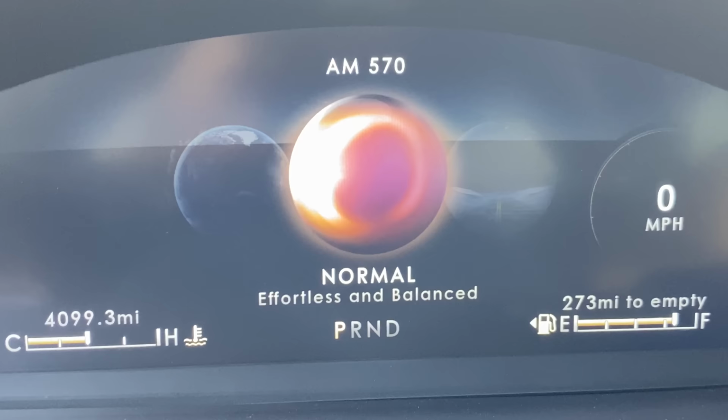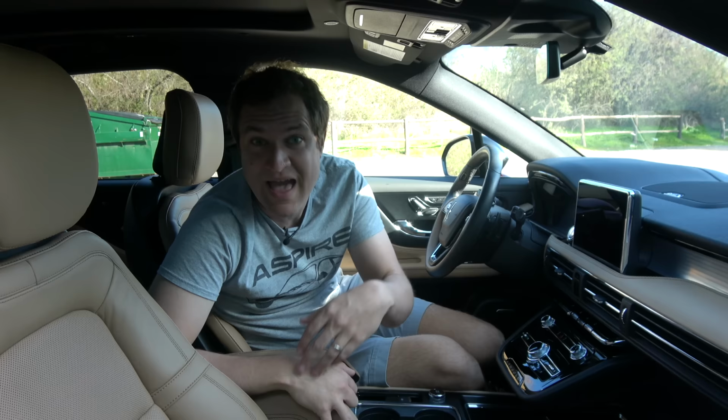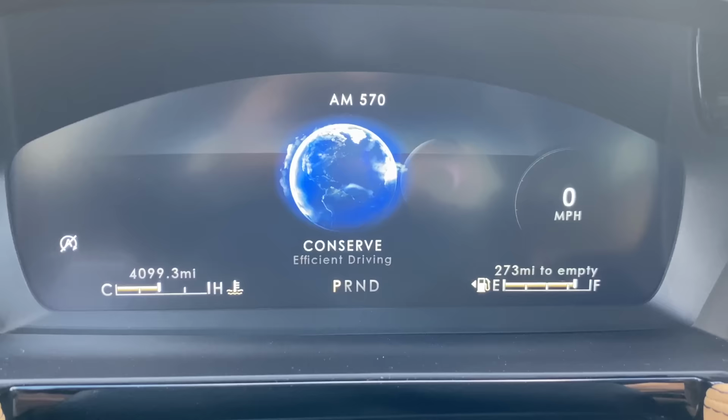Can you imagine the meetings at Lincoln? Well, we're doing a planet for eco, so what do we do for normal? And then no one ever came up with anything, so that's what we've got. Next up, another interesting drive mode related item is the fact that they don't call sport mode sport in this car, because that would be luxurious enough. Instead, it is called excite, because it is exciting.